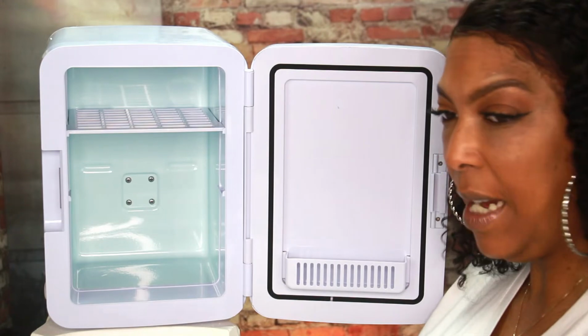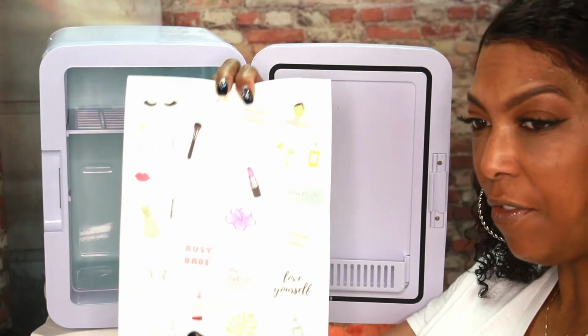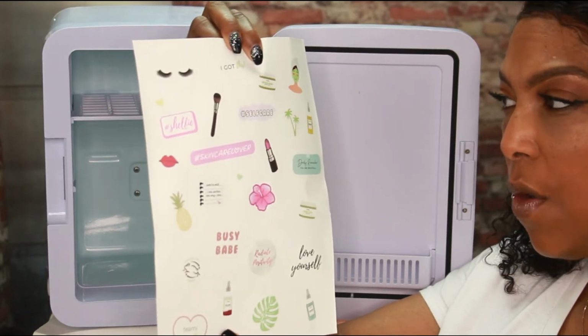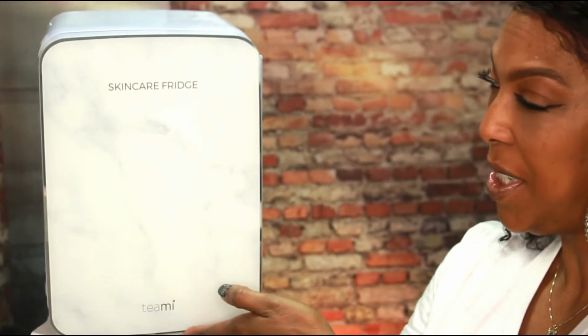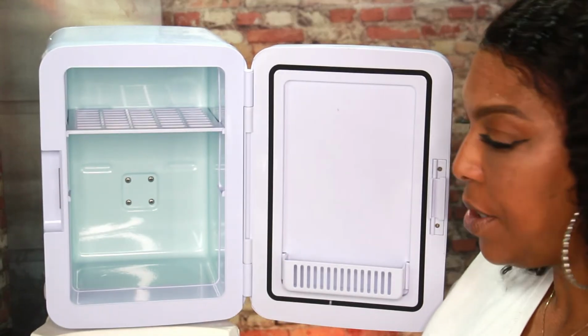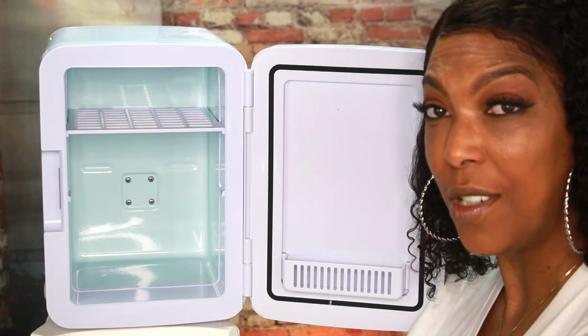It also came with these cute little stickers that you can place on the outside of the fridge on the door. So I'm not for certain if I'm going to use these or not, because I just like how elegant this looks just by itself. So I don't think I'm going to add any stickers to the front of this right now, but it does come with stickers if that's what you'd like. So yeah, let's go ahead and get started adding some of the products into this skincare fridge.